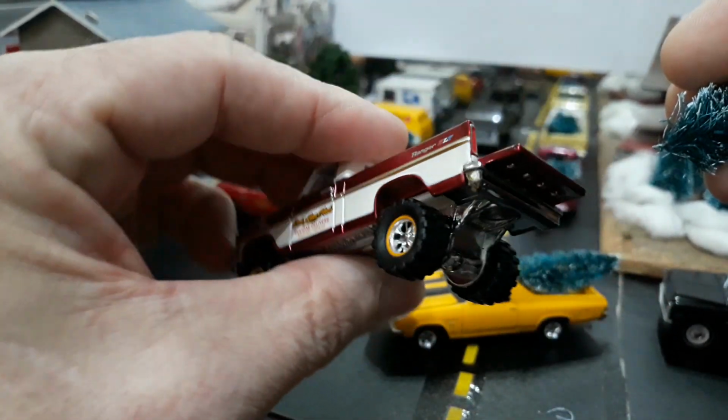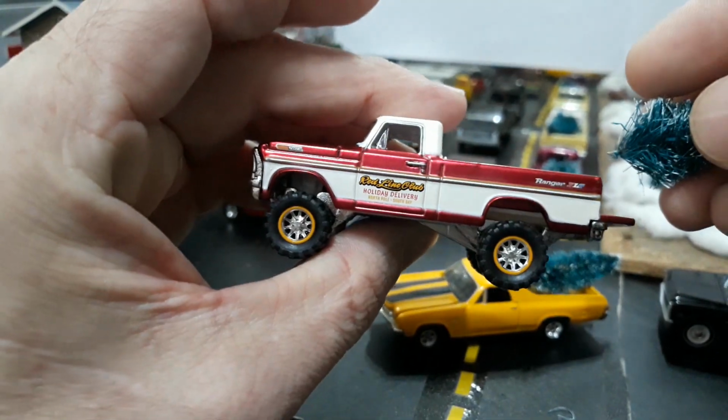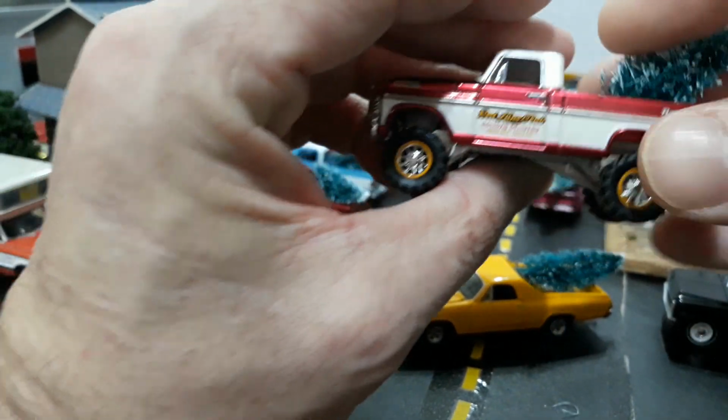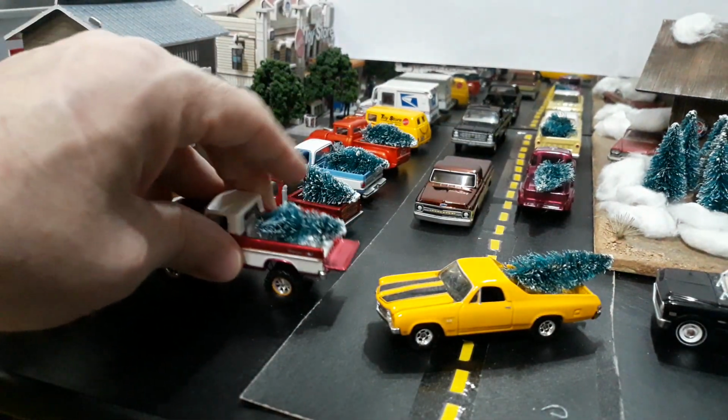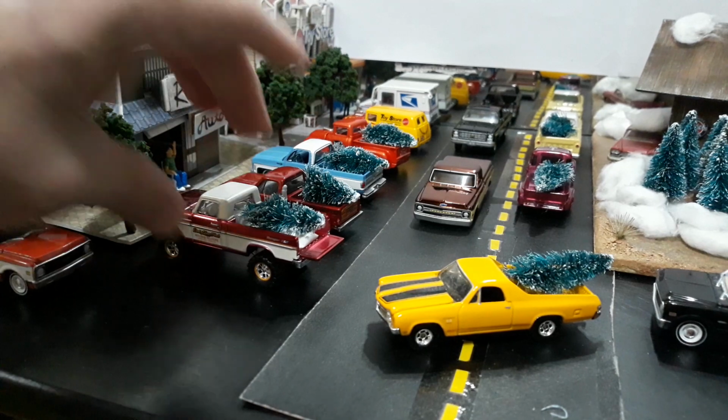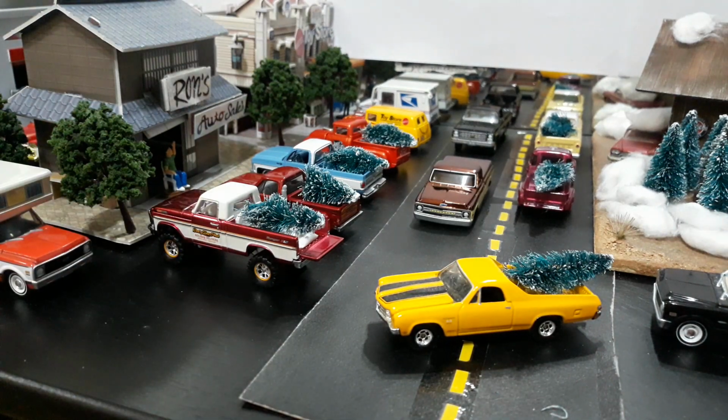This is actually one of my favorite versions of the Texas Drive-In. The other one is the Real Riders that I have, and I didn't bring it out for this video, but you guys seen that a couple months ago, the black with the chrome two-tone. Beautiful truck.